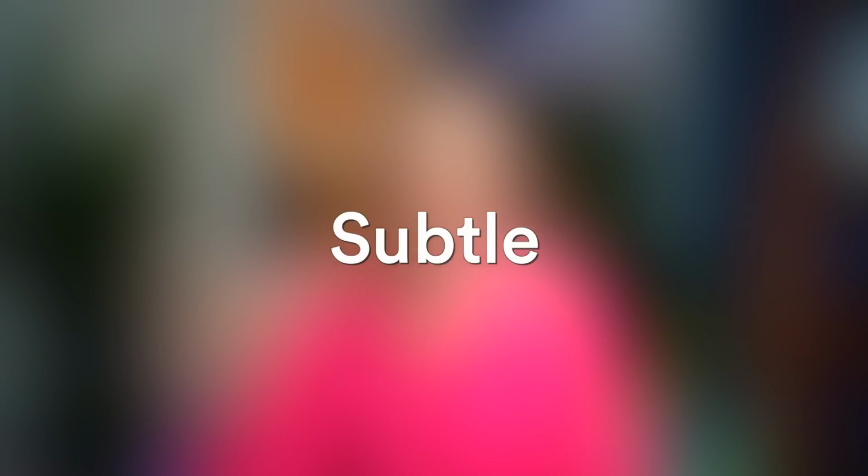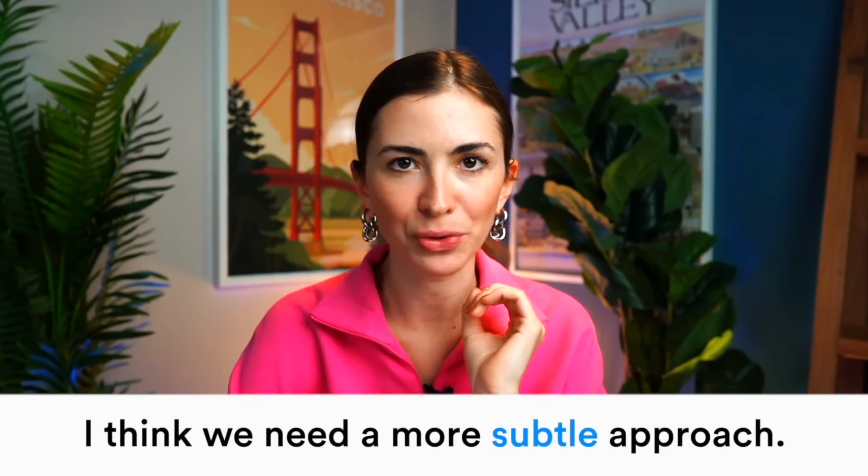The next word, subtle. It is written with a B, so make sure that when you're writing, you actually spell it in the right way, but the way you pronounce it is subtle. Subtle means not loud, not obvious. For example, I think we need a more subtle approach. There's a B in subtle? By the way, the letter B is also not pronounced when it follows a letter M at the end of the word. Let me show you some examples. Climb. There is no B in the end when we pronounce it. Comb, something you use for your hair. We don't pronounce B. B is also not pronounced in words like debt, plumber, and many more. How'd you know it? You learn it.